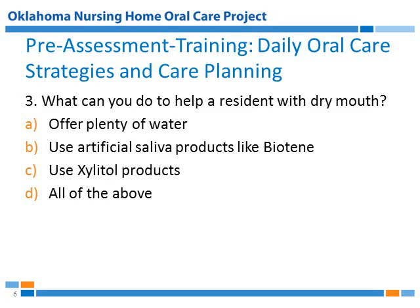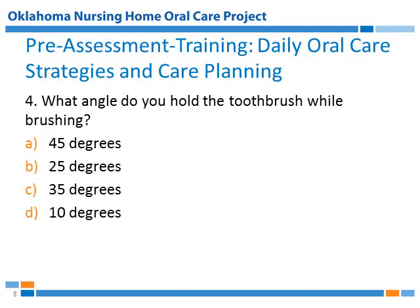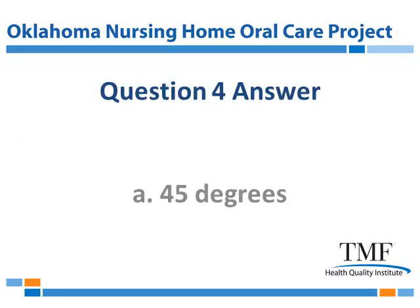What can you do to help a resident with dry mouth? A, offer plenty of water. B, use artificial saliva products such as Biotene. C, use xylitol products. D, all the above. And the answer is D, all the above. What angle do you hold the toothbrush while brushing? A, 45 degrees, B, 25 degrees, C, 35 degrees, or D, 10 degrees. And the answer is A, 45 degrees.